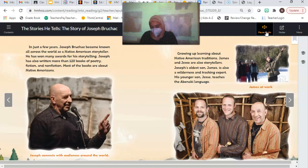James at work. Jesse, James, and Joseph Bruschak. So are these his brothers or his sons? His sons. Very good. On this page, the author says that Joseph's sons are named James and Jesse, and that they're storytellers just like Joseph.